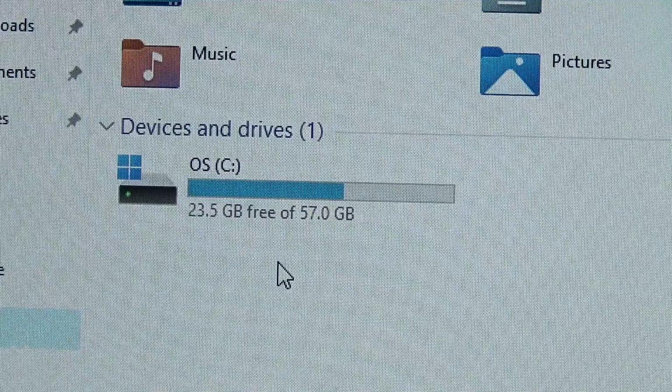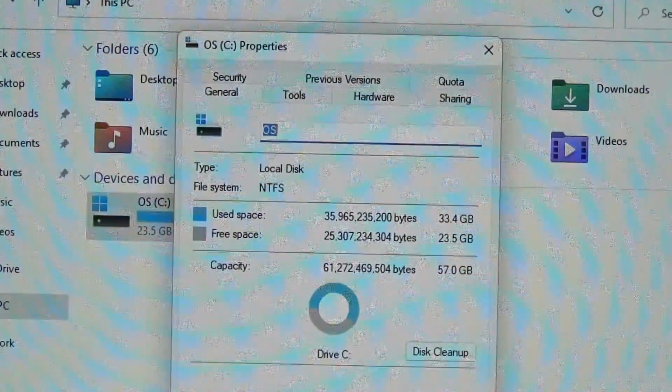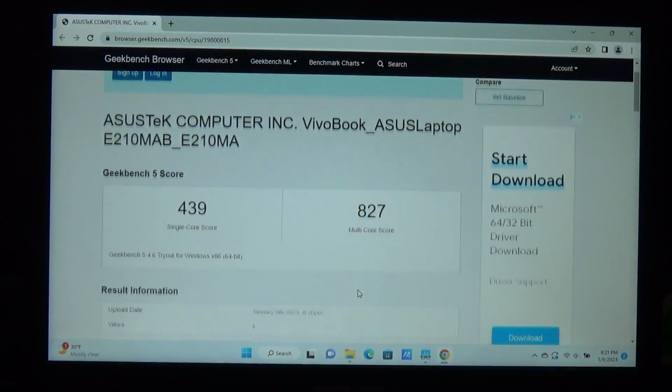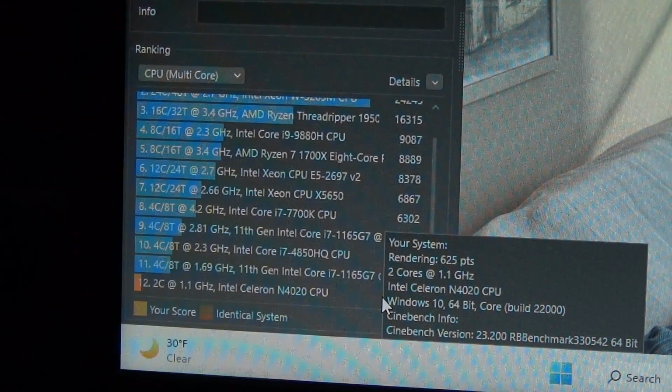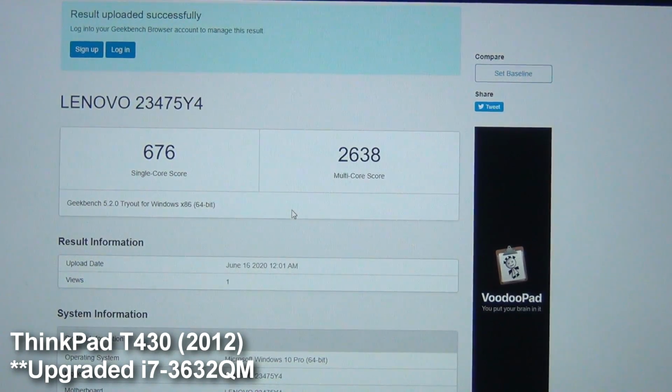The installation of Windows leaves only a little over 20 GB of free space for you to install additional software, documents, photos, etc. I'll let the Geekbench and Cinebench results speak for themselves. My first generation X1 Carbon and ThinkPad T430, both from over a decade ago, outperform it.